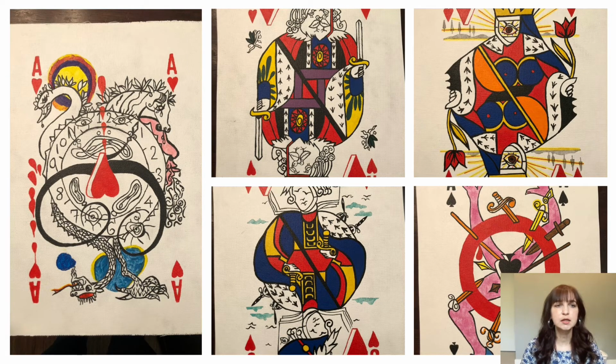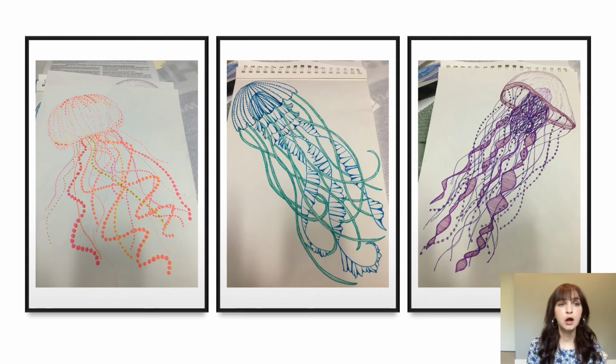Salvador Dali painted a set of playing cards once, and this is what happens when I forge them in acrylic paint on canvas sheets. Oh, these are actual photographs that were taken in the lab of my ab muscles after doing 1, 5, and 7 sit-ups.